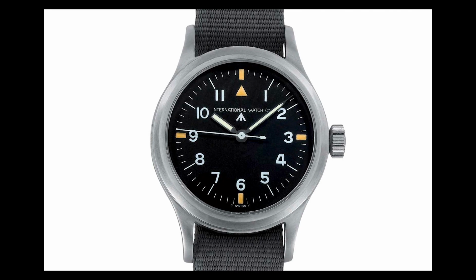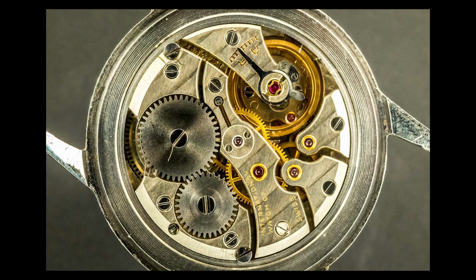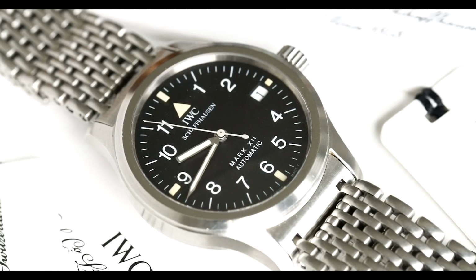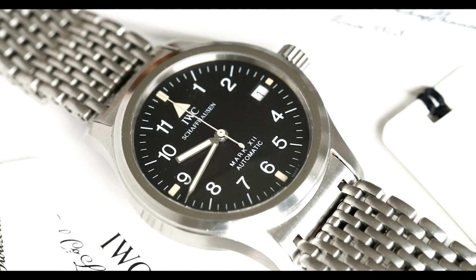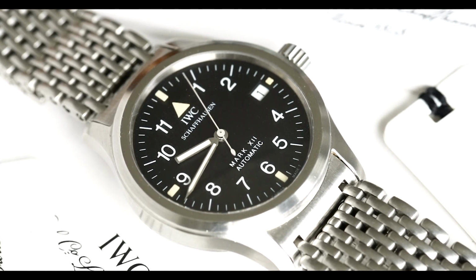Obviously, the watch collecting world is very familiar with the iconic and historically significant IWC Mark XI. The Mark XI was a watch that was commonly issued to the British RAF and the British Armed Forces, and basically it's a field watch. I would say it has a comparison to a Rolex Commando or a Rolex Explorer. Kind of a no-nonsense watch. It tells the time, hour, minute, and sweep seconds hand, and that's kind of it.